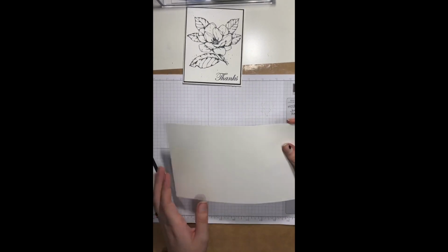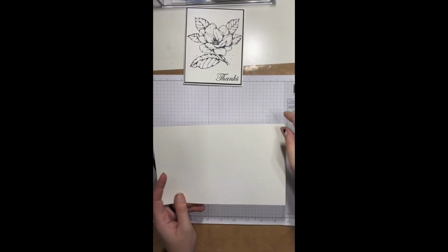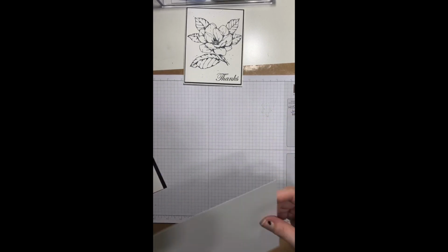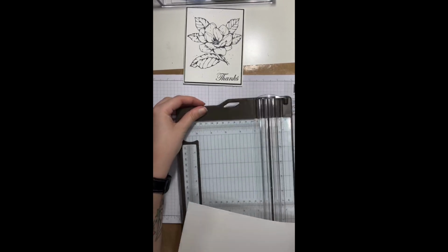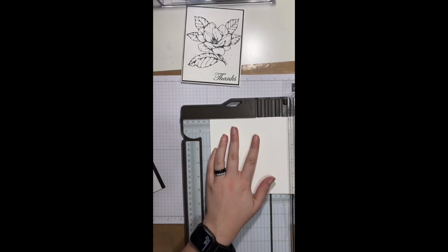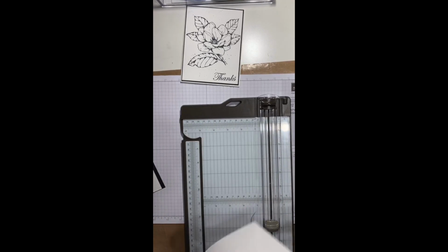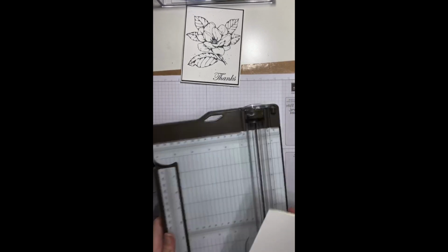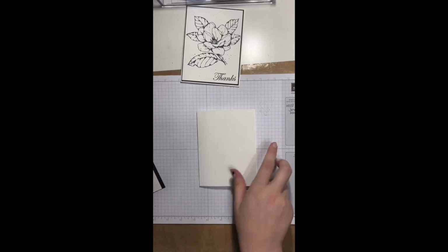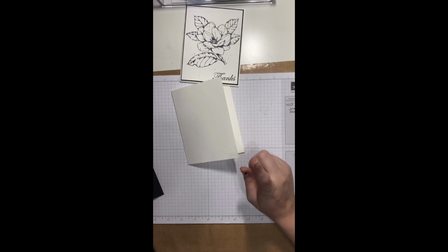So this is a half sheet of 8.5 by 11 cut on the short end. So it is 4 1/4 by 11. And we are going to score it. That's not right. That is 5.5 by 11. We're going to score it at 4 1/4. I don't know why I have to go over things so many different times with my scoring tool or my cutting tool, but I do. So card base is a side folding 4 1/4 by 5.5.